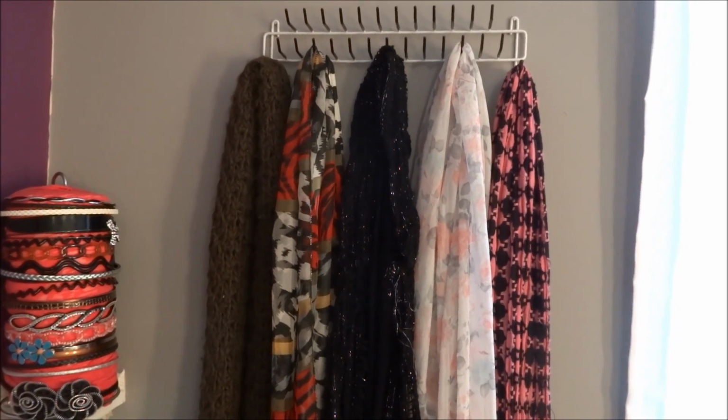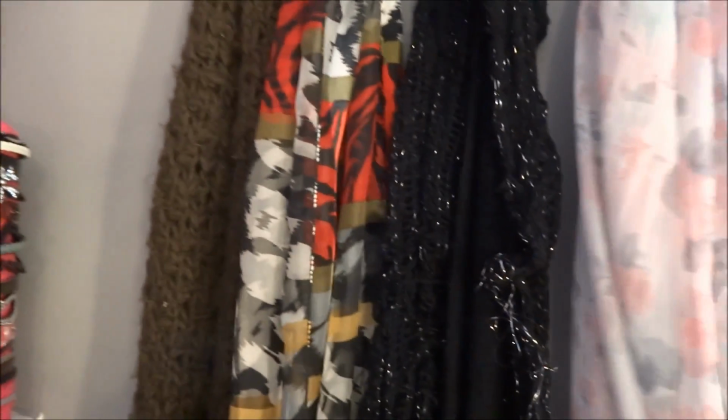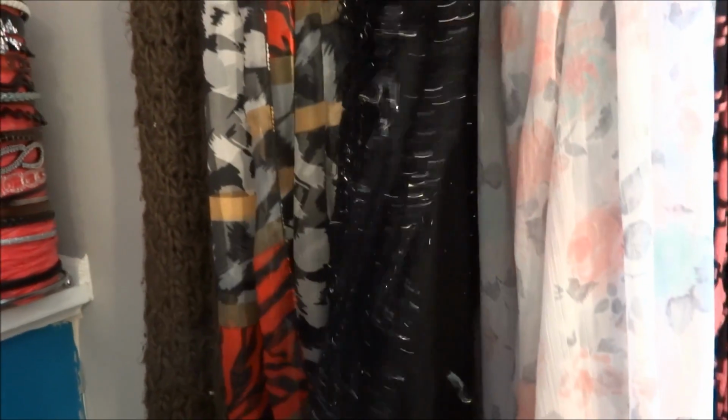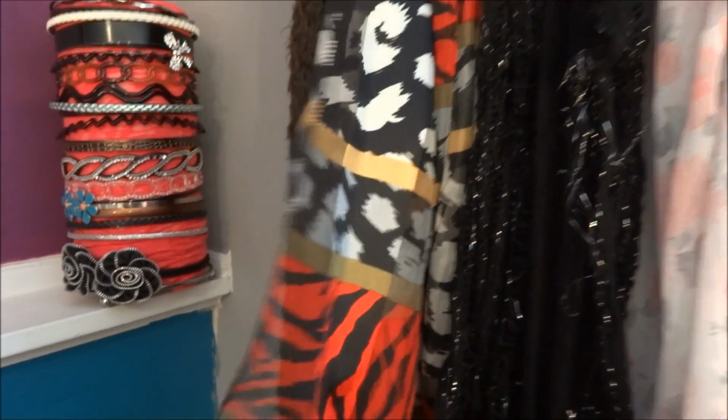And then here I have all of my hanging scarves. They're hanging from a tie rack. I've just got a pink and black one, a little see-through chiffon one. This one's probably my favorite. I get the most compliments on this one. It's just black with silver sparkles. Then I have this multi-print one, and then a brown knit scarf.